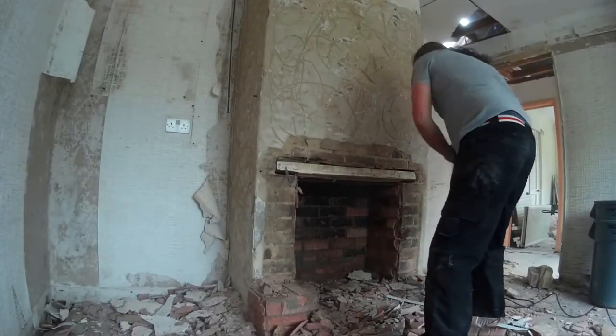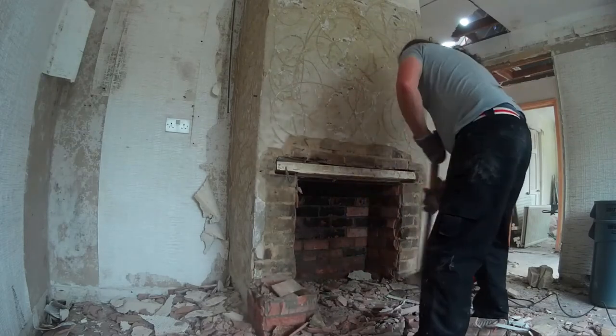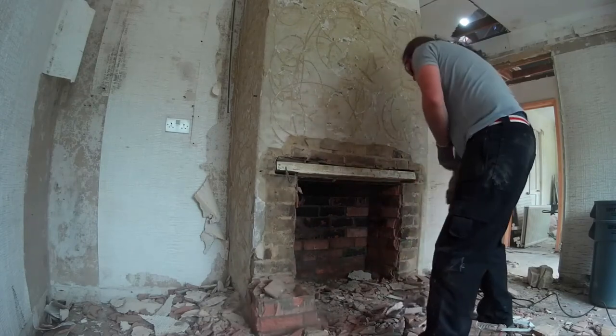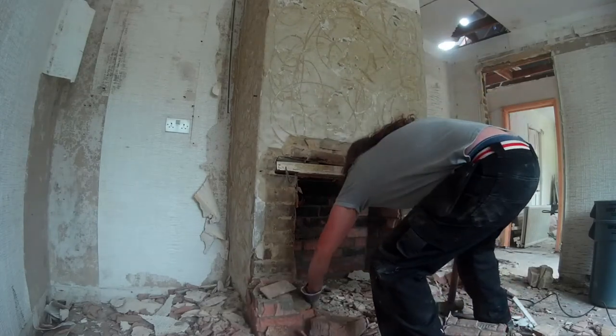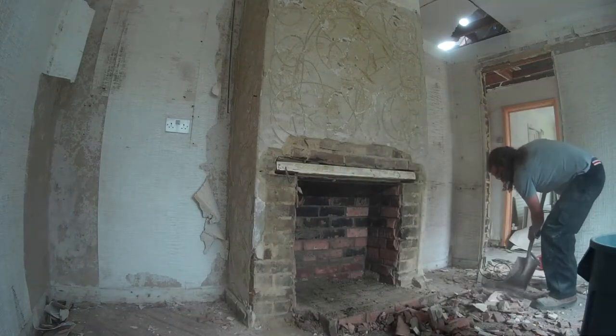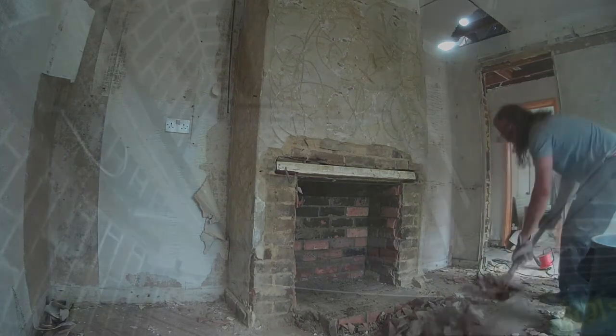And a bit of brickwork to smash out, which is always good fun. We like getting the sledgehammer back out again. More clearing up. And then it was time for lounge ceiling to come down.